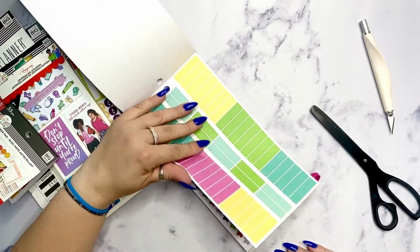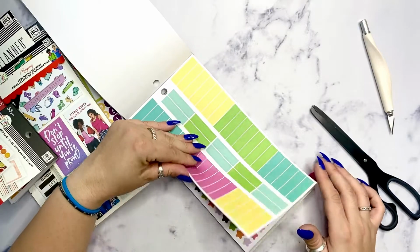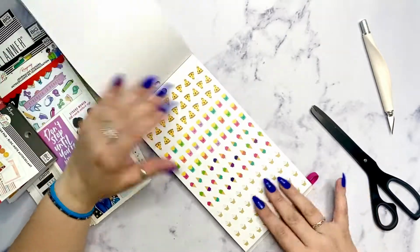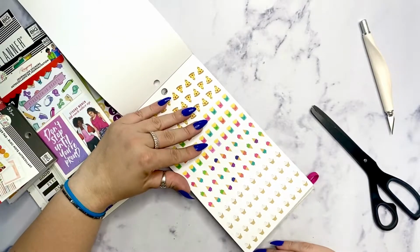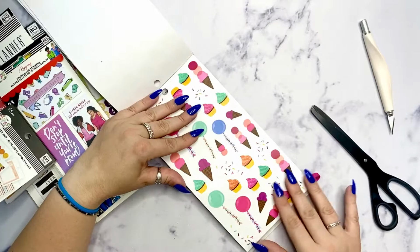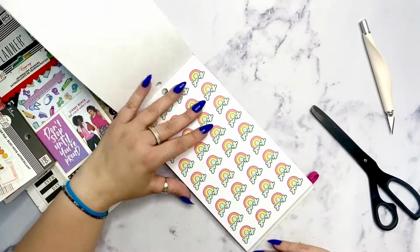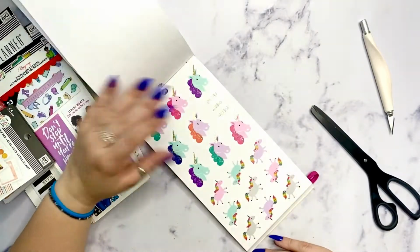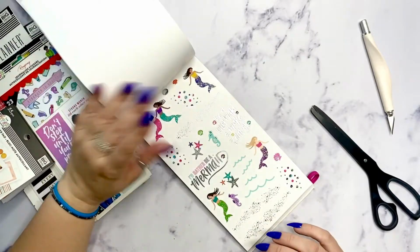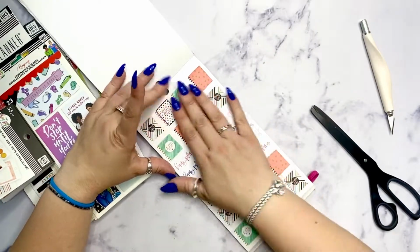And then these are different. I've never seen these before. And then we have stars for icons, which is good too. And little food like fries and stuff, and donuts and ice cream. And then we have rainbow, which I don't know if I'm gonna use, and the unicorn and mermaids. So I'm not planning on using those anytime soon.